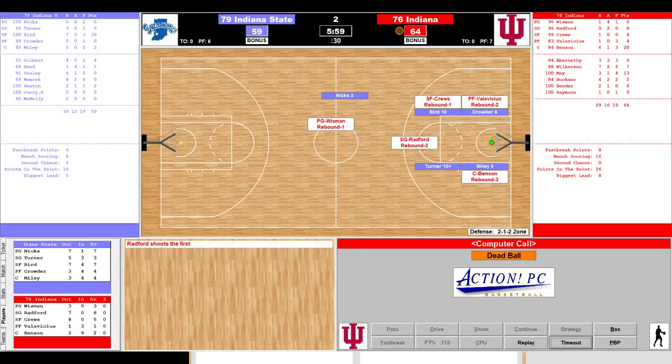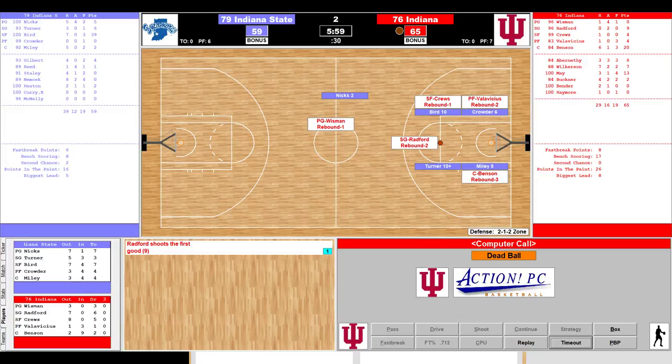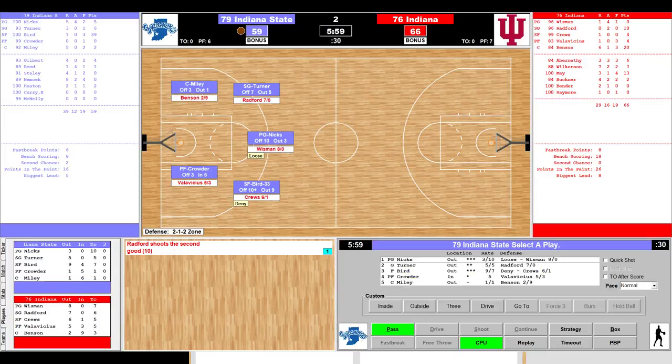He makes the first, 65-59. Hoosiers up by 6. Bends his knees. Takes his second shot. He makes both. 66-59. Hoosiers up by 7 with 5:59 to play.